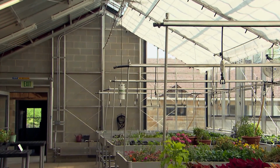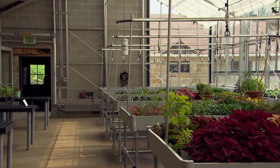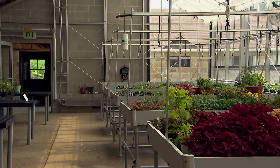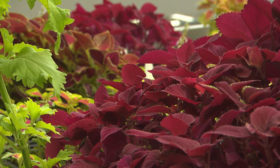We do use it to propagate plants. We do a lot of research here, and the greenhouse plays a key role in that. One of the things we do out here is we try different plants to see how they do in this region, so that for our plant sale and even to market, we can offer tried and true plants that will thrive in this area.